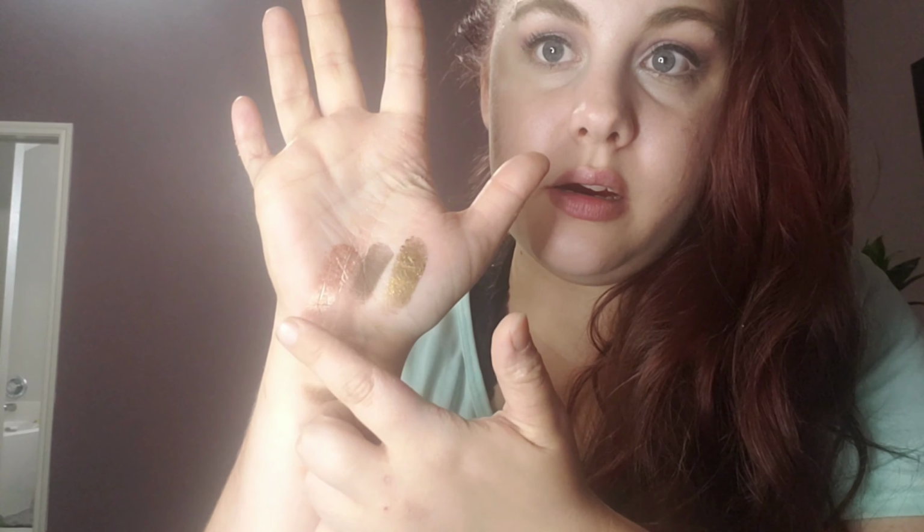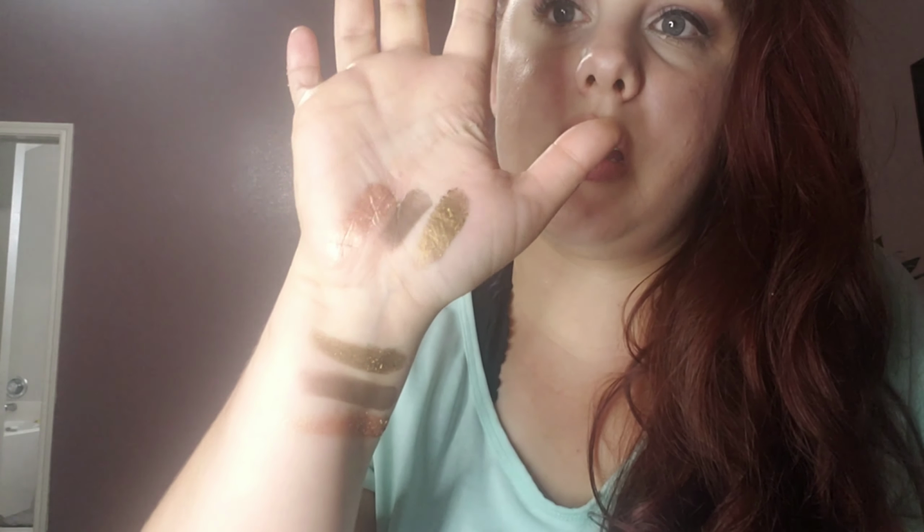This shade right here was in the mini star, and it definitely looks a lot pinker on my hand than it did in that palette. In that palette, it looked so much warmer, so much more coppery. I did not like it at all. So here are the next three shades.